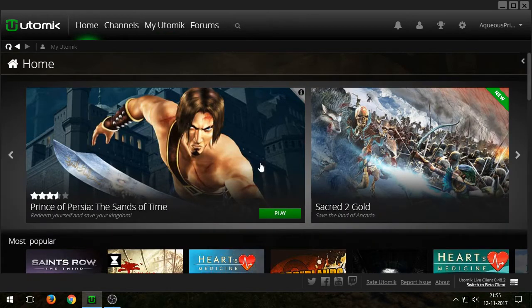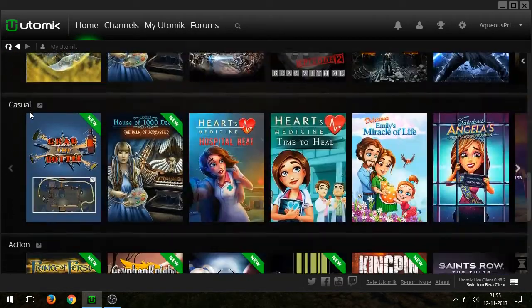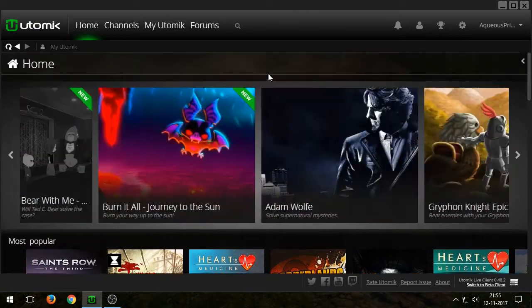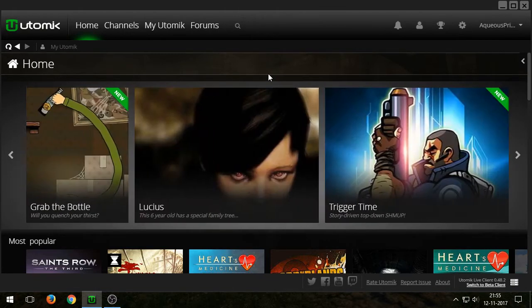Overall, I would say the service is pretty good. The interface is very nice. It's simple to understand. They have categorized the games into, say, the most popular ones, the new ones, adventure, action, casual, etc. Like I said, there are a total of 659 games at the moment. They are always adding more. They added 24 games in the last month, so that is also excellent. And hopefully, as the service gets bigger and better, we should get a lot more newer games as well.